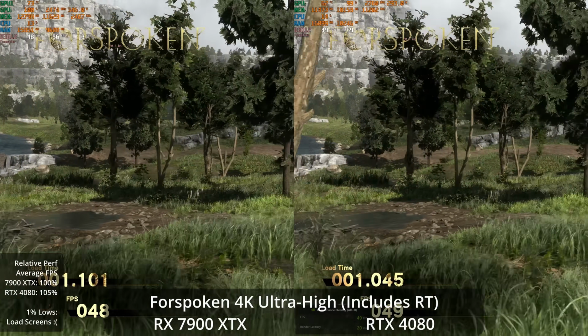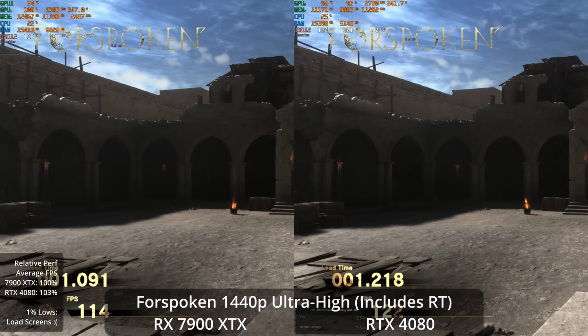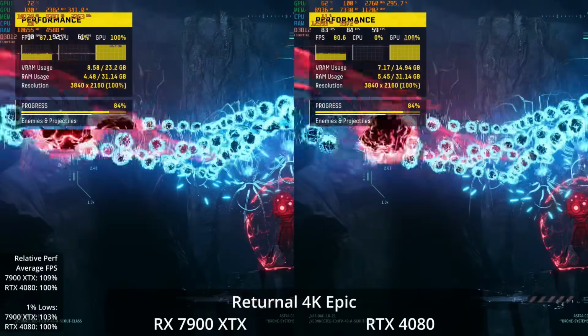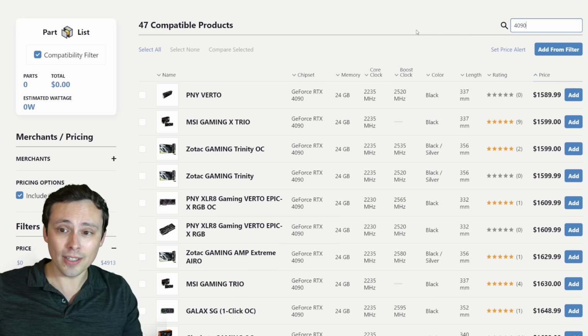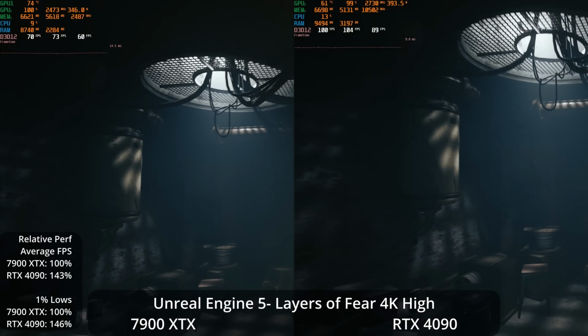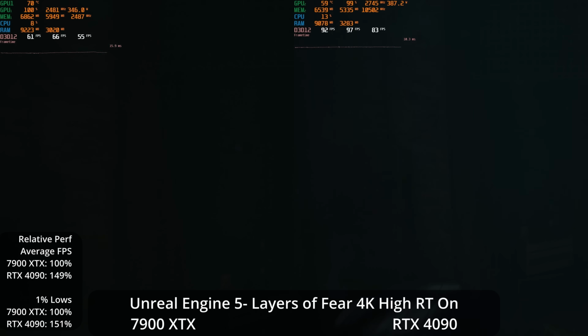So if you have the budget, you can buy those GPUs at those price points. It's not very exciting to buy them at those price points. Past this point is the RTX 4090, which is still hanging out around $1,600. And is it worth it? Well, if you're playing at 4K resolution especially, the extra performance on the 4090 is certainly helpful.